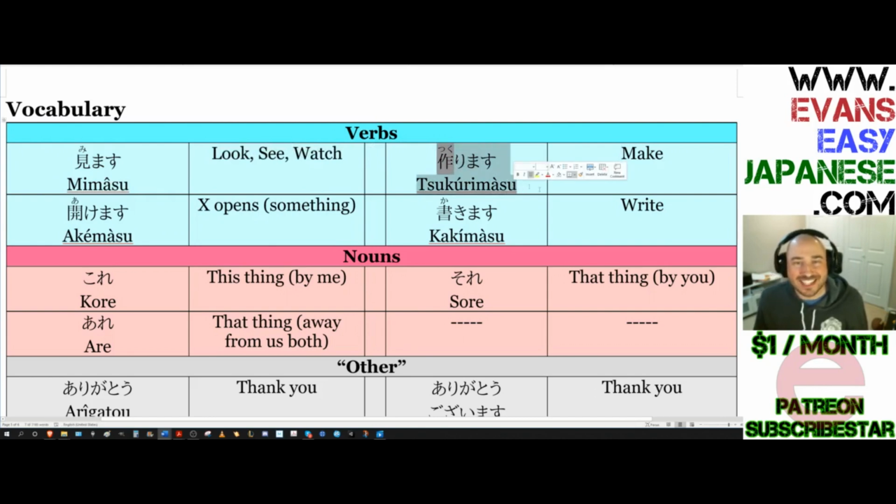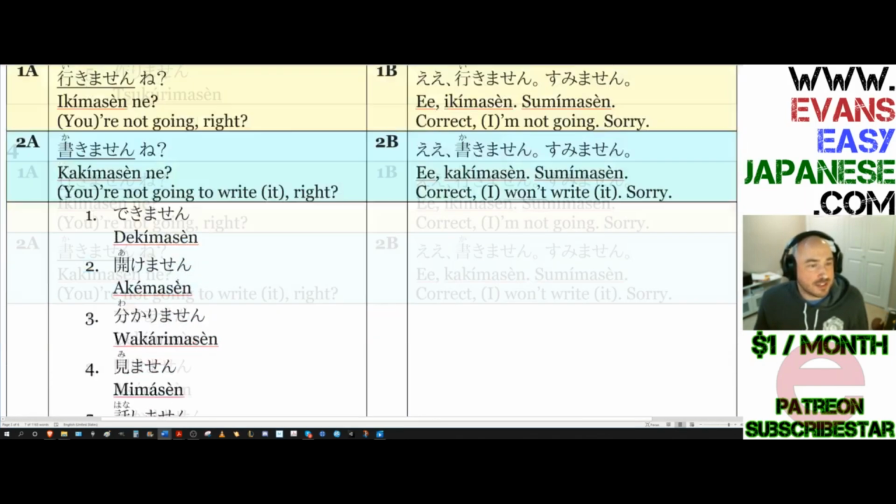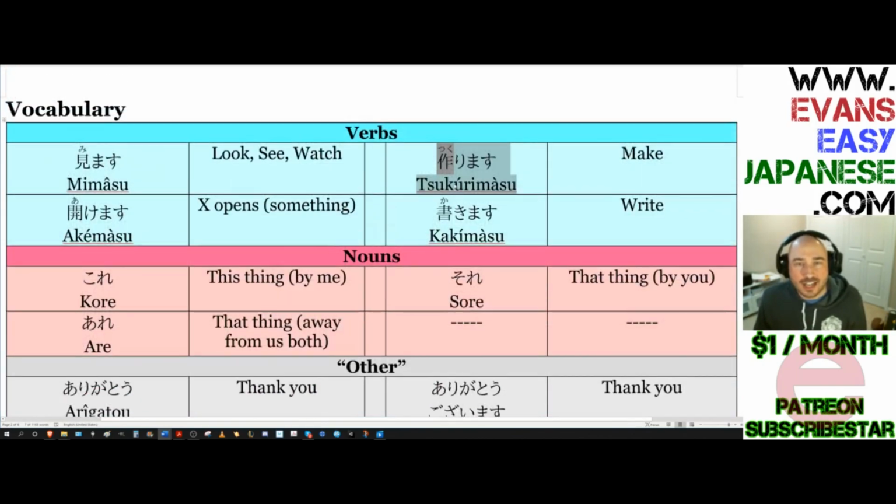Tsukurimasu. We already did that one. Did we? Yeah, it's in the first lesson. Yep. This is supposed to be tsukaimasu. Whoops. Okay, yeah, like I said, I'm sure that these are not completely up to date. Sorry, this should be tsukaimasu. This is to use something.